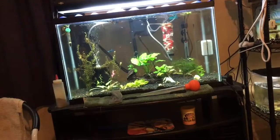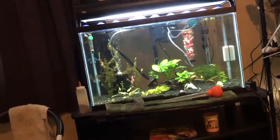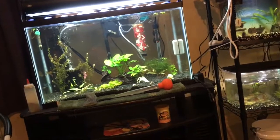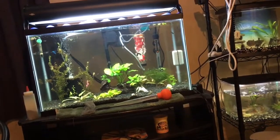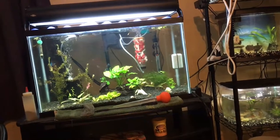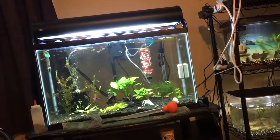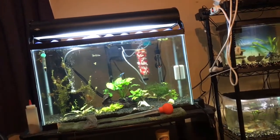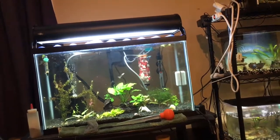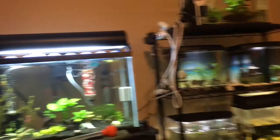I finished up the water change here, added a little bit of Easy Green from Aquarium Co-op, and removed any dead fish. One was on the filter and one was on the bottom, a male and a female. So we got one that looks like it's got some skinny disease, but the others look fine. So I may lose one more female in this brood here.